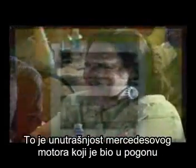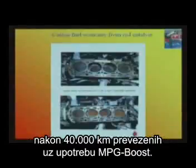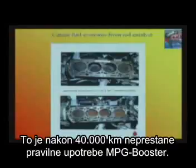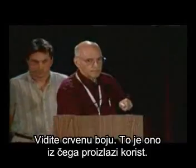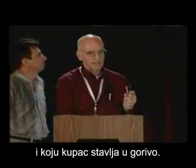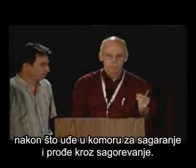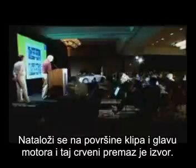This is the inside of a Mercedes engine that was run, and it shows the piston faces. It's got the head taken off after 25,000 miles usage of the MPG boost. You'll notice that there's carbon up here, and this is now 25,000 miles after continuous, proper use of the MPG boost, and you see the red color. That is what gives the benefit. It's not the pill that you are selling, or the pill that your customer is putting in the fuel. It's what happens to that pill after it dissolves, when it gets in the combustion chamber and goes through the flame combustion. It's deposited on the piston face and fire deck, and that red coating is the source.